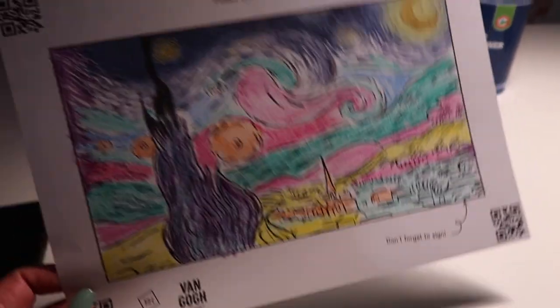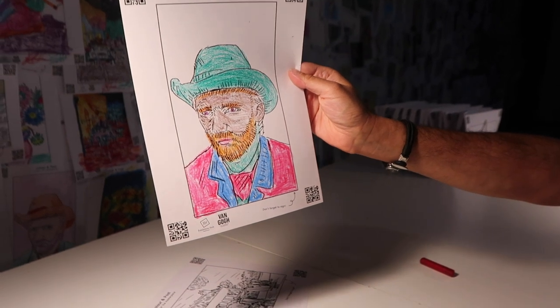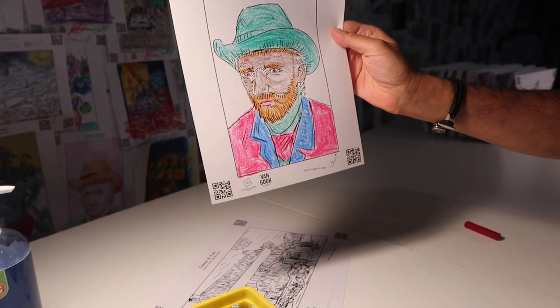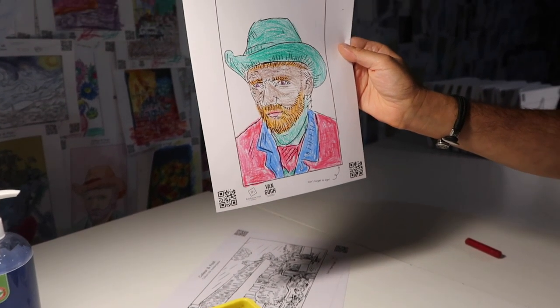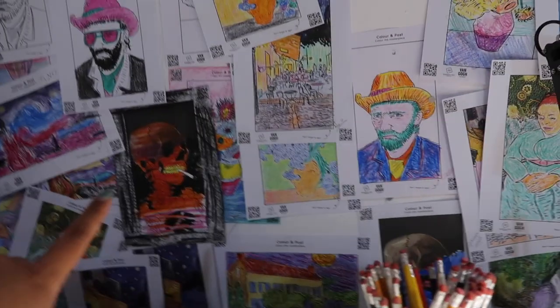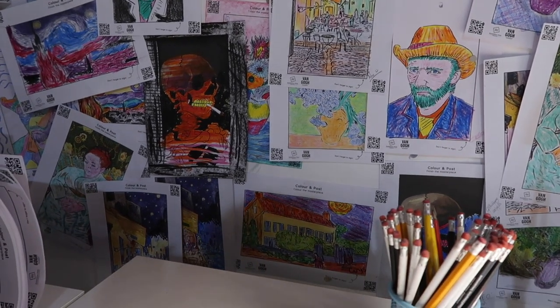Ta-da! I may have been an artist as a child, but as an adult, this confirms that I definitely am not. Oh, that's really cool. I like the teal hat. Yeah, they are. They're vibrant, isn't it? Vibrant. Yeah, it is. Is that his skin that's green? This one's really cool. Look at this one, the skull. Wait, did someone just draw that?